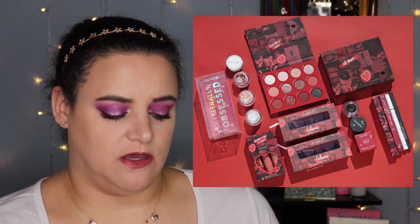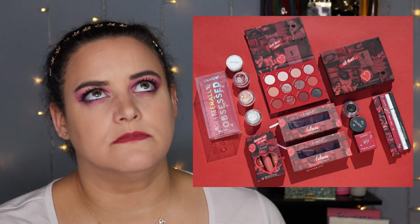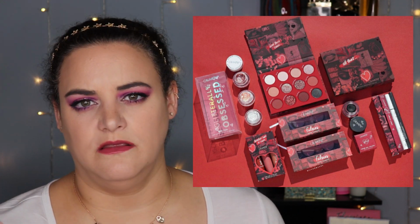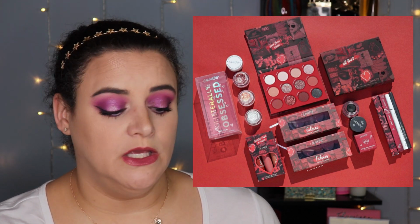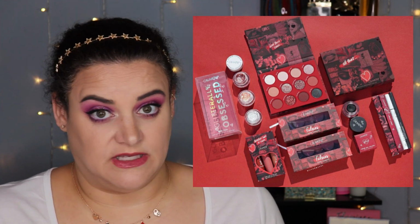Okay, so there's a trio of those glitter gel things. Can ColourPop stop? Just stop. They're slowly killing our environment. Also, I like the power of eyesight, and I am not putting this shit anywhere near my eyes. It is not eye safe, and I'm not gonna wear it anywhere else on my body. So that's pointless for me.